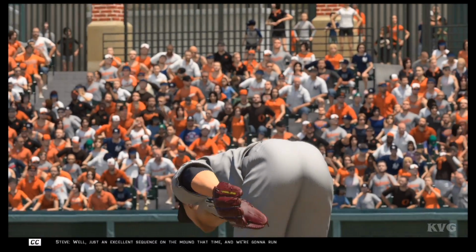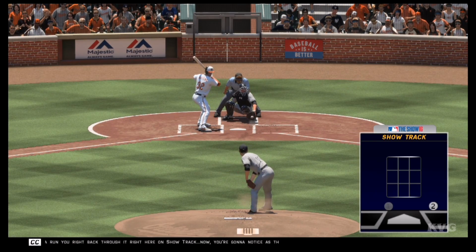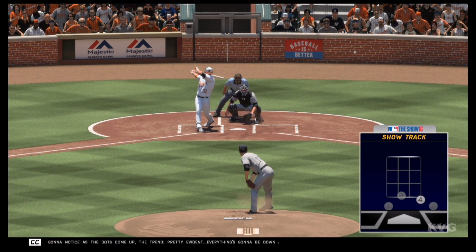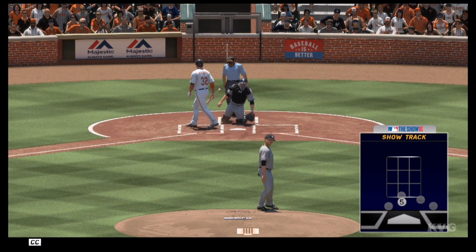Oh, just an excellent sequence on the mound that time, and we're going to run you right back through it right here on Show Track. Now, you're going to notice as the dots come up, the trend, pretty evident. Everything's going to be down around the knees or lower. Now, the more you can stay out of any guy's wheelhouse, the better off you're going to be, and it worked perfectly right here.